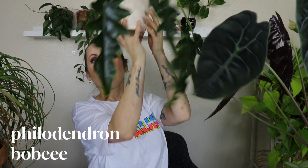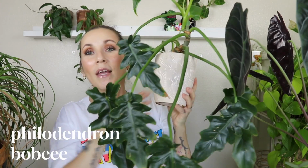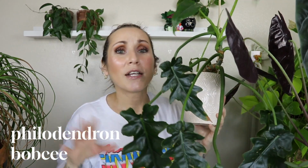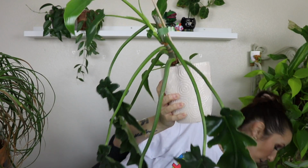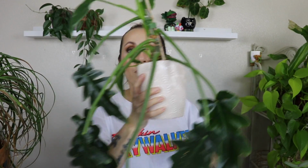It's my Philodendron Bobsey, the OG Philodendron Bobsey. I love this plant. You guys know I love this plant. I love it with my whole heart. Let me move this out of the way. I love you, but you gotta go sit on the floor now. You're in the way. I'm gonna tie up those leaves, I have to.